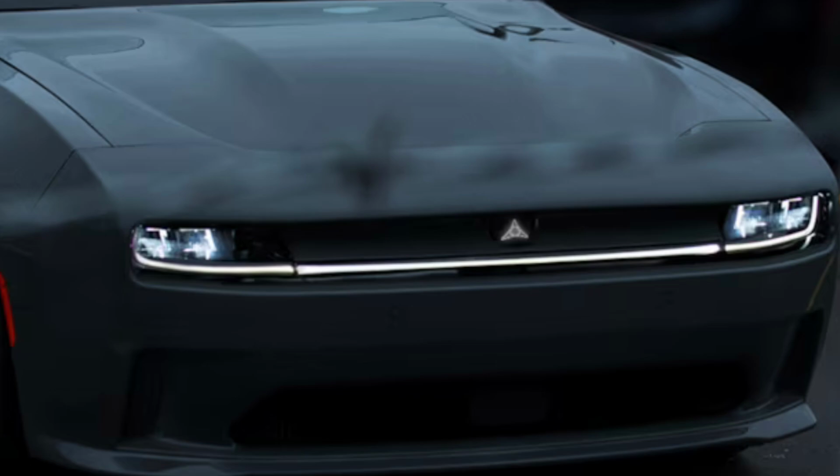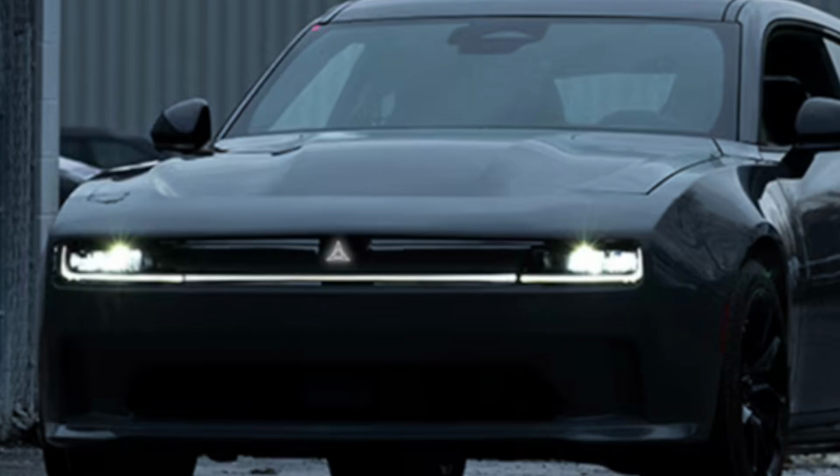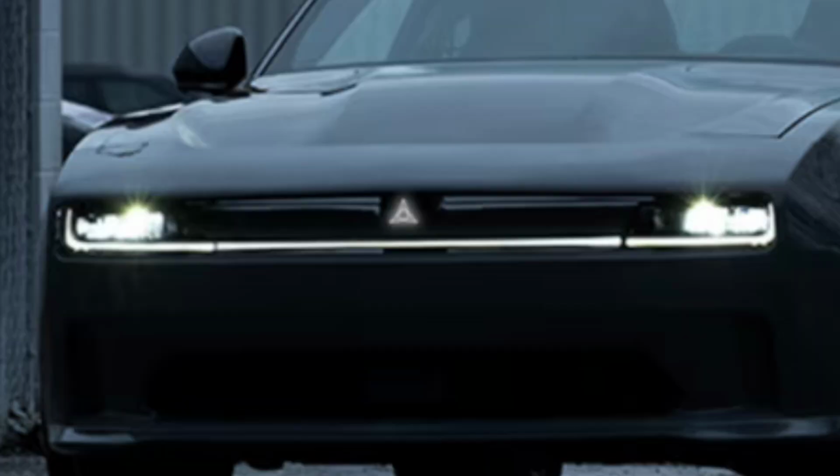And some people are a little bit iffy on the headlights, but truthfully, I don't hate them. I find they look a little bit sad when they're turned on. I don't know really how to describe that, but take a look. I find they look kind of sad.